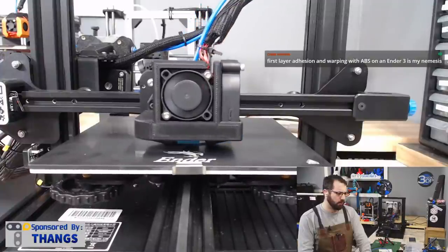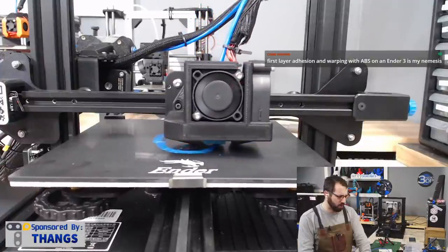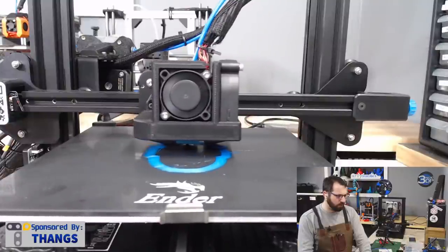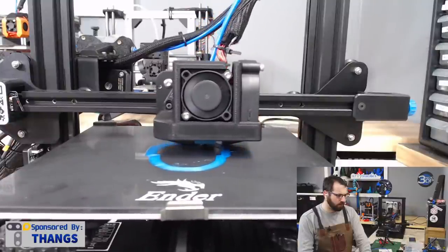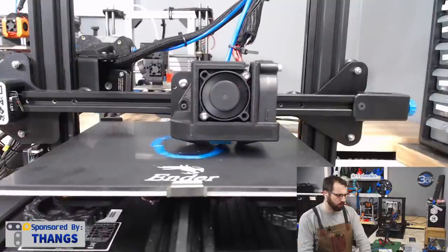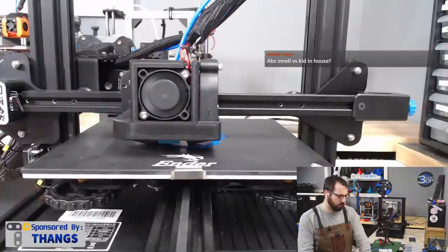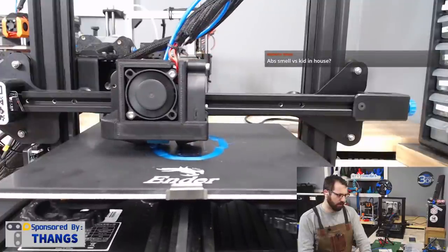Let's see here. Why won't Fusion launch? Is it open for some reason? It's not open. Open as run as administrator. Let's try that.